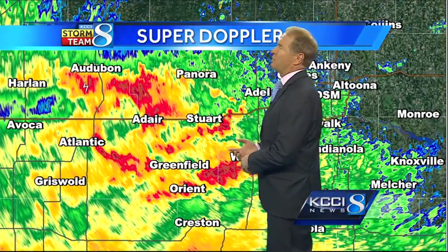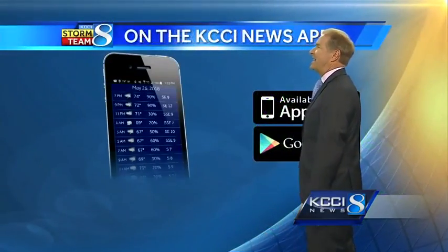You could see the slow movement on this. I really do think as the night goes along, we are going to have some problems with some flash flooding off to the west and southwest.